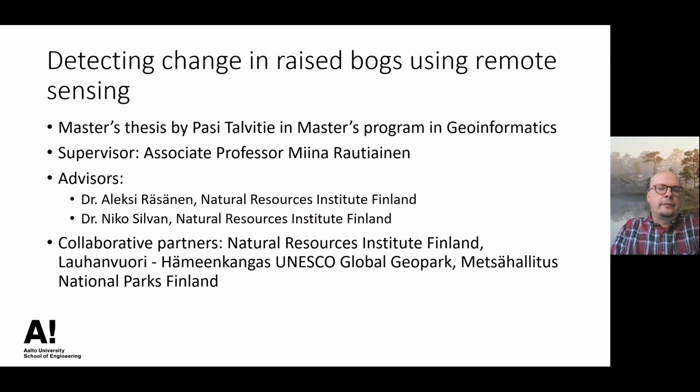The supervisor of the work is Associate Professor Miina Rautiainen, and the advisors are Dr. Aleksi Räsänen and Dr. Niko Silvan, both from Natural Resources Institute, Finland. Collaborative partners include Natural Resources Institute Finland, Lauhanvuori Hämeenkangas UNESCO Global Geopark, and Metsähallitus National Parks Finland.